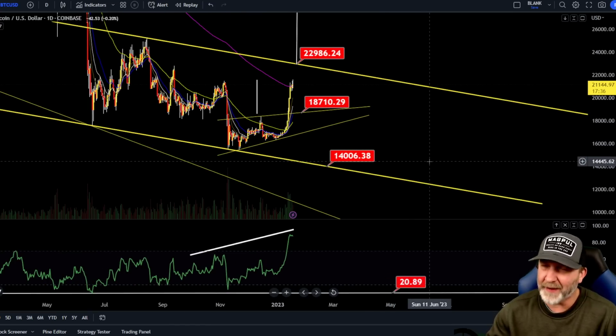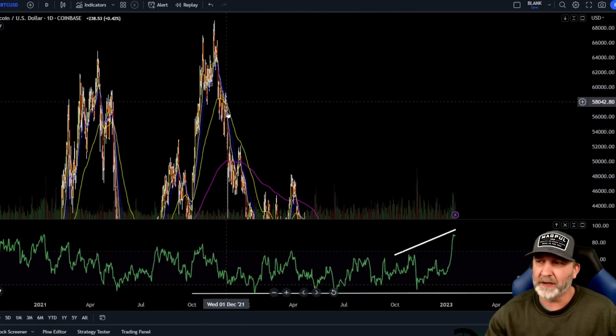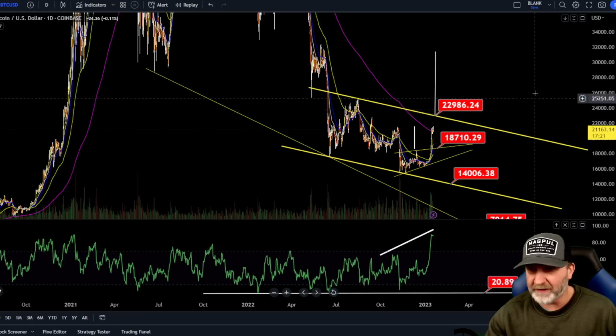I know they're calling the bottom. Guys, the bottom's not going to be in until they quit calling the damn bottom. They've been calling the bottom all the way since way up here in the 60,000, right? We've heard it for over a year and a half. And they're getting super happy over a $5,000 pump because they're calling it a 35% pump.